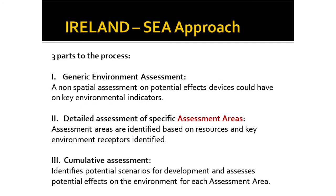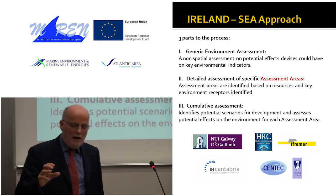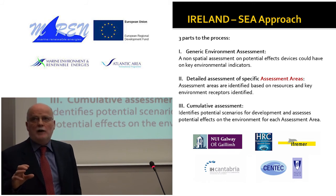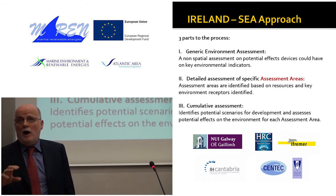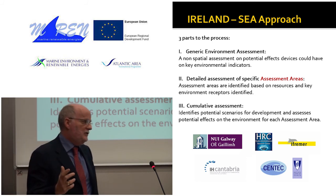The approach that was taken in Ireland was a three-pronged approach. One was a generic assessment, and this is basically non-spatial, nothing to do with specific location, but it was looking at how a particular device could affect the environment. So how might this particular device affect the environment? That was the first stage in the process.